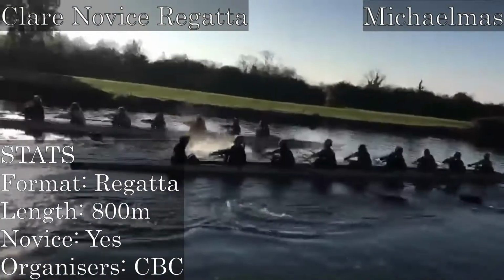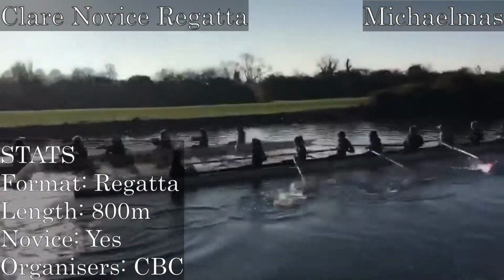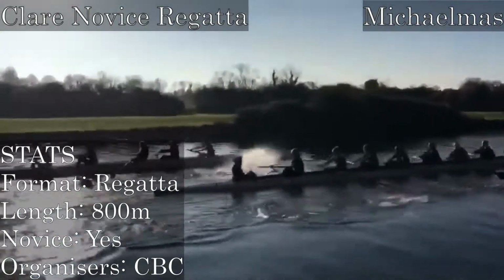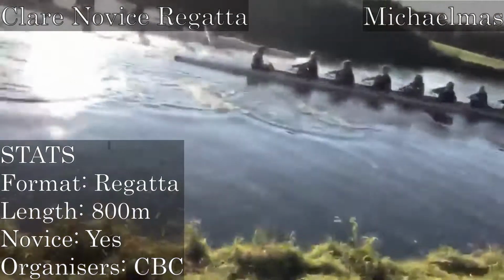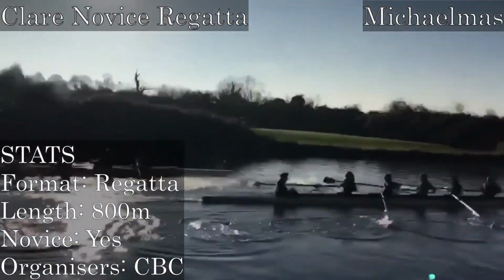Run by Clare College Boat Club, the Novice Regatta is the second novice water race and follows a very similar format to Emma Sprints, although more sporty rowing attire is expected. It is a great opportunity for novice crews to build on their successes at Emma Sprints on a slightly longer course.